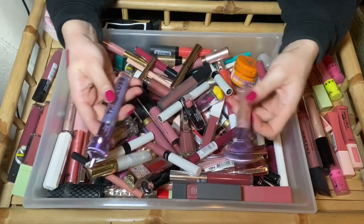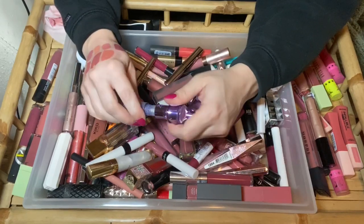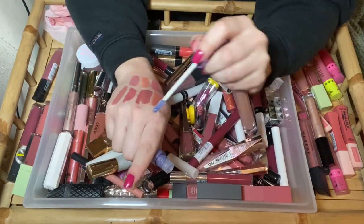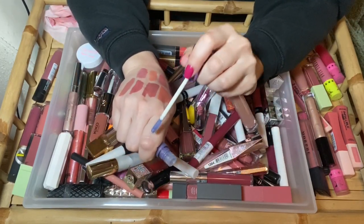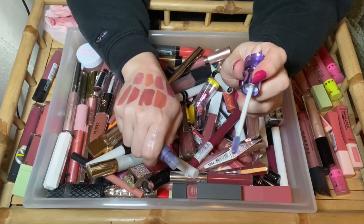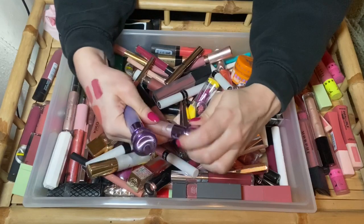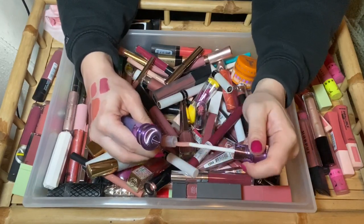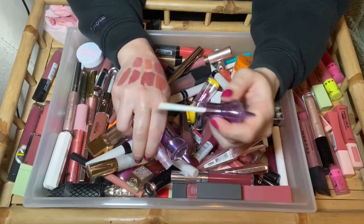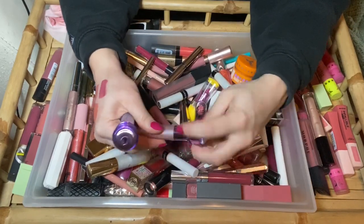Okay, let's talk about these glosses, you guys. I don't know if I wanna keep these or not. This one, I'm probably gonna get rid of, honestly. It's a good gloss. I like this gloss formula, but the purpley reflect to it kind of makes your lips look gray. I don't know. I'll probably keep this pink one, although it has a similar effect. It doesn't go on pink. The glittery reflect of it makes your lips look gray sometimes. I don't know how to describe it well, but I'll keep this one.